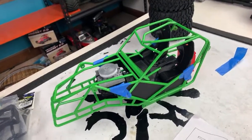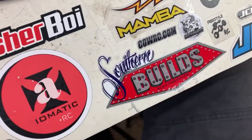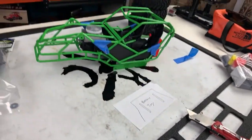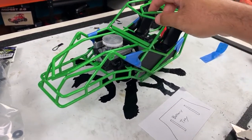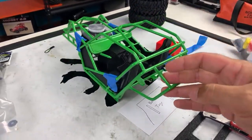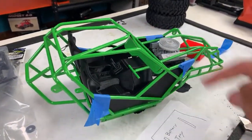This is made by Southern Builds Customs. Scale Fabrications. Donald Jenkins. You can find him on Facebook. And he also 3D printed all this stuff to go with it. Once again, super clean. His bends and everything, the welds look really good.